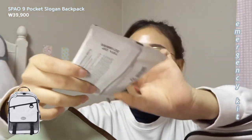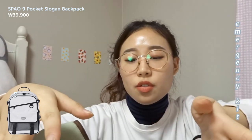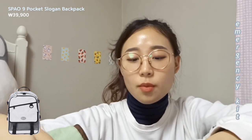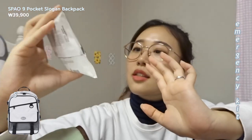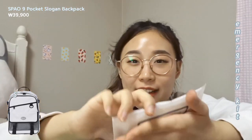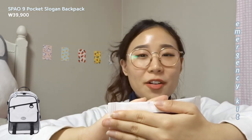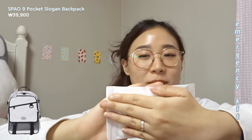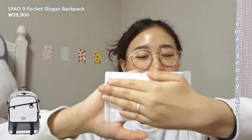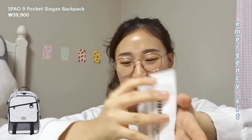So the first thing I have is this makeup cleanser. Sometimes I just want to rub my face when I'm in the library, so I just decide to take off my makeup. So this comes in really handy. It's from Innisfree, and it's apple seed cleansing tissue. Next is an actual cleansing wipe, and I'm covering it because in Korea, a lot of people like to advertise their companies by putting their company logo and contact information on the cleansing wipes to hand out in the streets. So yeah, these are cleansing wipes.